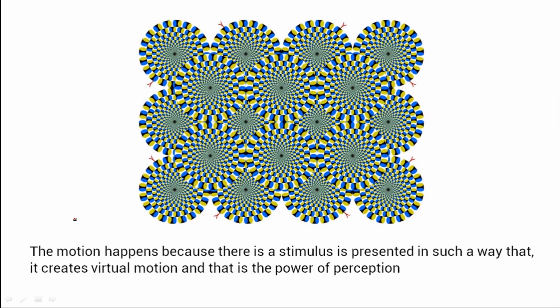Can you see the movement in it? It seems like things are moving, but in reality, they are not moving at all. This is an illusion that tricks our perception. If you try to focus your eyes on the center of the figure for a longer period, you will see that the motion disappears. This is because our brain is playing tricks on us and adapting to the visual information and making sense of it.